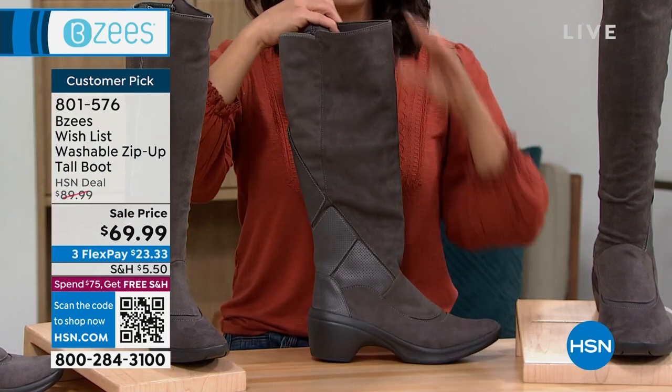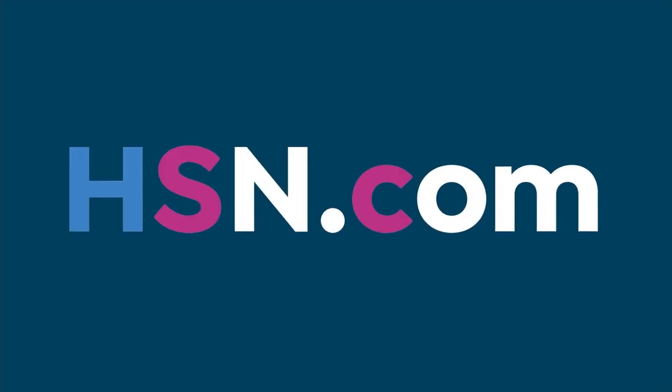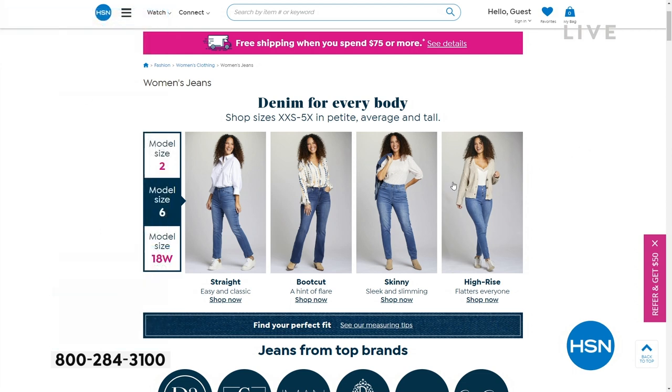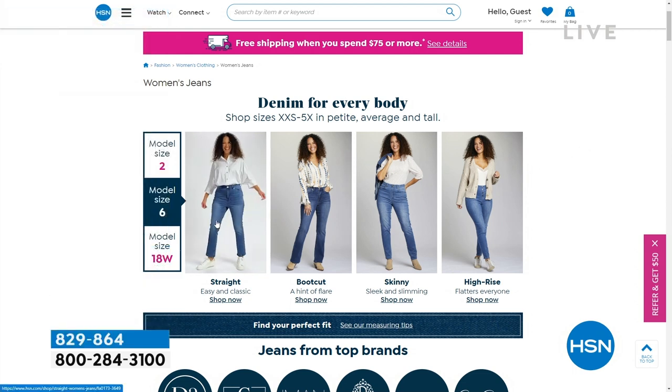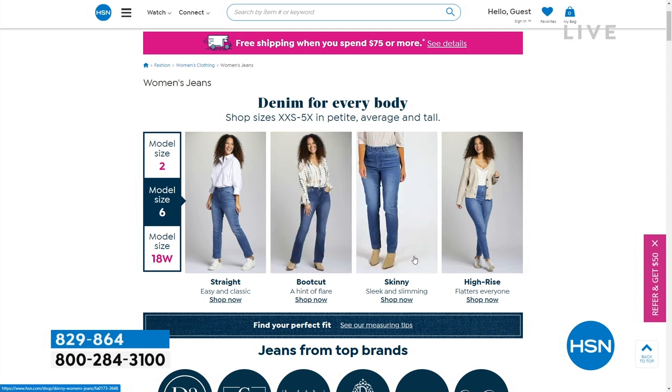Well, I wore my jeans in to work today and they are courtesy of Diane Gilman. I do have a lot. These are my most recent pair I bought, though. Actually, come to think of it, I just bought these recently. If you'd like to see our entire jean collection, we're really celebrating our jeans for every BODY on hsn.com.